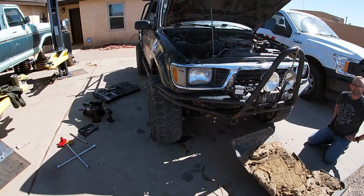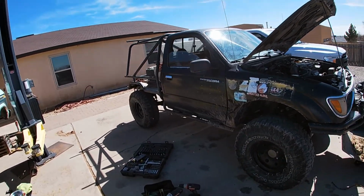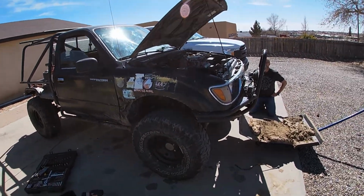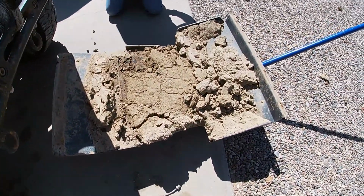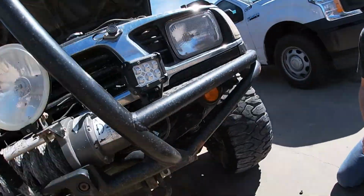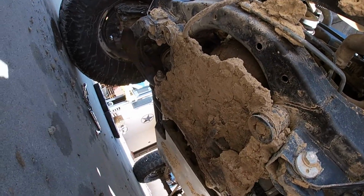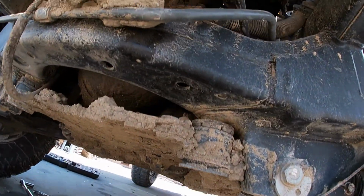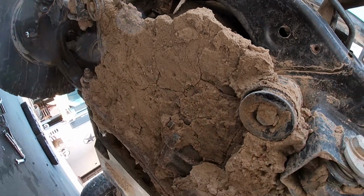Anyway. So I'm here with Brandon on the Toyota project we just picked up, and there was a little mud under it. We pulled the first skid plate, and look at that. There's 80 pounds of mud, and Brandon will show you the rest. There is a mud skid plate down here, made of mud. You can see the oil pan, and then a dirt skid plate.